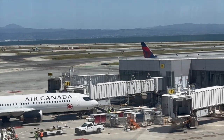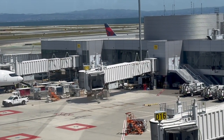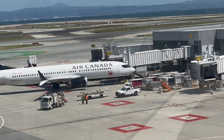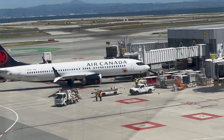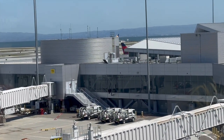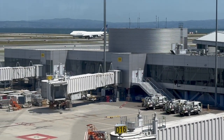So we're going to be seeing her from this side. I wish she would land on 28 left. That way I could have gotten a nice photo. But let me see how this photo is going to turn out. Can't wait to see it. There we go. There she is. Say hello to the Queen of the Skies, everybody. The Lufthansa 747-8 makes an appearance.